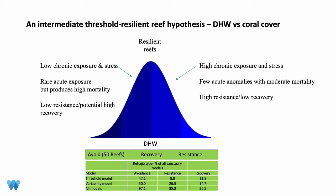One of my hypotheses that I think is generated by the empirical data that I've showed is that the relationship between degree heating weeks and coral cover is complex and maybe not what's expected in terms of a declining coral cover with cumulative degree heating weeks, but rather there's a balance between chronic and acute stress, such that areas on the left where there is low exposure to thermal stress and therefore low resistance may result in very deadly anomalies. That was, when they do experience anomalies, they in fact experience high coral mortality, and possibly to the extent at which recovery may not be as high as it potentially could be if corals are wiped out on such a large scale.